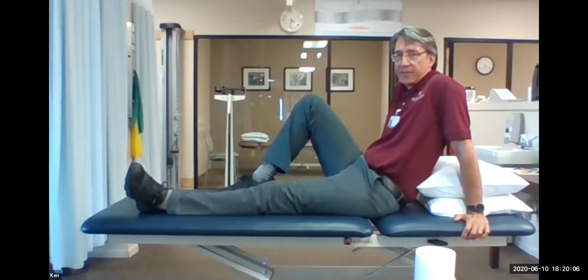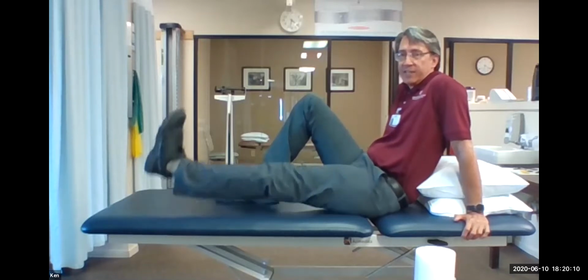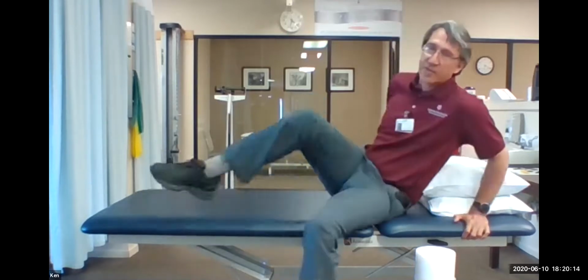So remember to squeeze to flatten the knee, straighten the knee, squeeze, lift, straight, lower, straight, then release. Just let the leg relax. Set it up again, toe faces the ceiling, squeeze, lift, lower, release. And that's how you do a straight leg raise. Go to the next slide.